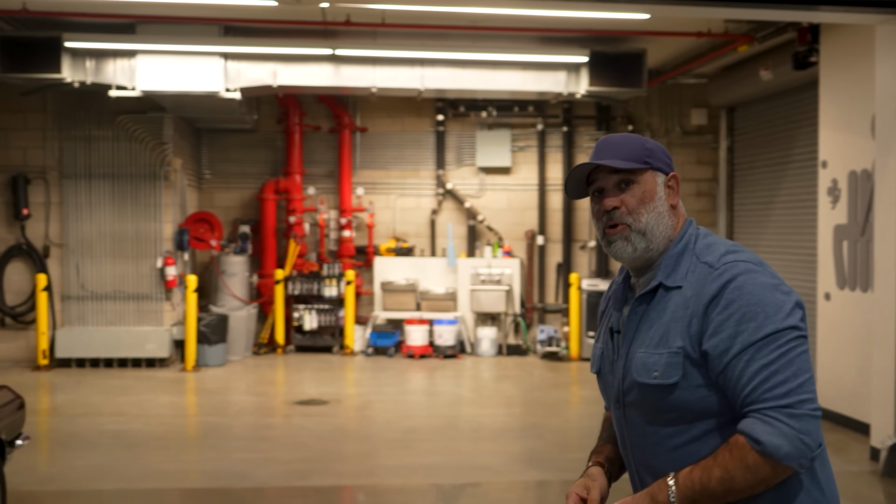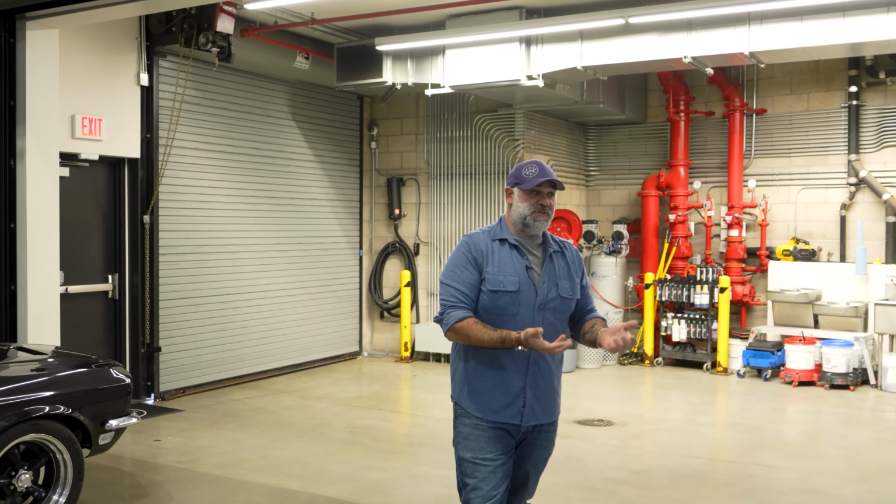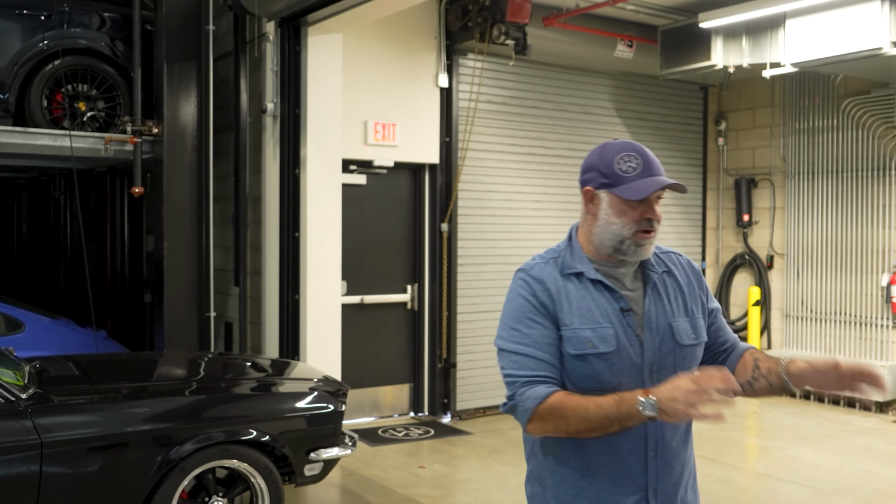Over here, we have our fully permitted indoor wash and detail bay. Very difficult to get this in California, particularly indoors, but we have it. It's very hard. We have to recycle and filter all of our water. We use Ammo products, and as part of our service, our clients do get complimentary car washes on request, so they can always leave Westside with a clean car.